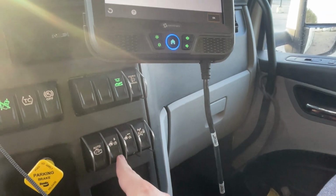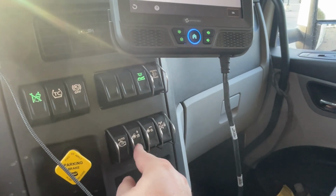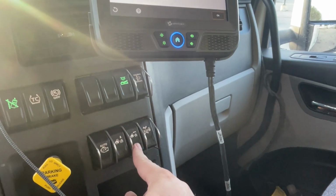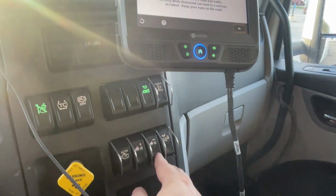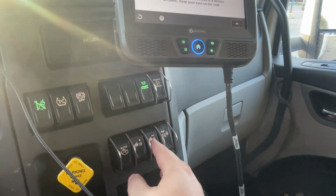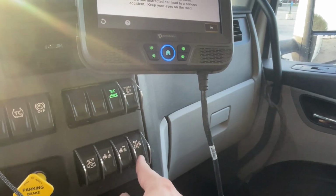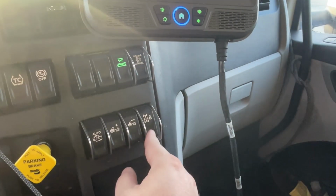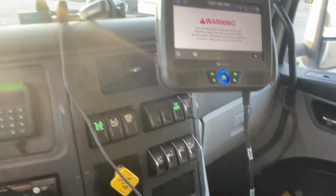This here, you can squat the back end of your truck for getting under lower trailers and things like that. Electric slides, so you can release the pins to slide your fifth wheel back and forth, which we probably will be doing. I prefer to have the fifth wheel towards the middle. And then this will lock, this is your axle lock, so your wheels don't spin independently.